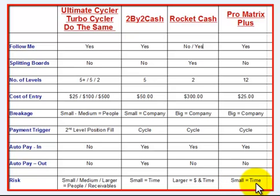I would say a larger risk of time because of the 12 levels that this company has. A lot of money is being put back into the next higher level and the next higher level and the next higher level. So you're withdrawing proportionately less compared to these other programs. You're pulling out less cash because you're trying to obtain a higher level. So there's going to be a lot of time waiting for you to receive money with this particular program.